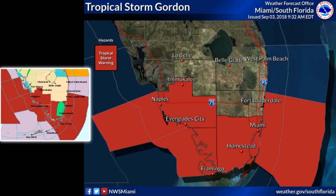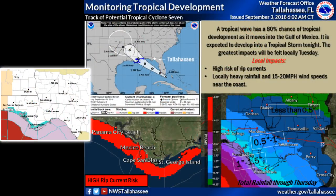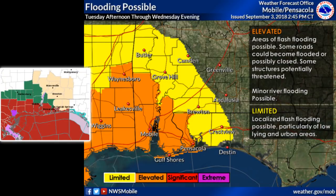You can see there all of those tropical storm warnings, although they have been lifted on the east coast now, so it's just a small area on the west. That's obviously a little bit out of date. This is Tallahassee, looking at those rain amounts up to 1.5 inches maybe along the coastline. It may end up being higher than that, and a high surf risk there too. This is looking at an elevated risk of flooding in the Mobile area, extending quite a way inland now as well. Some flood watches out there.